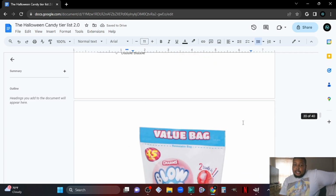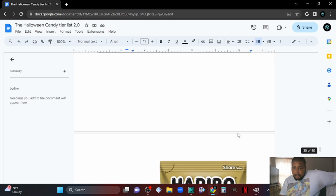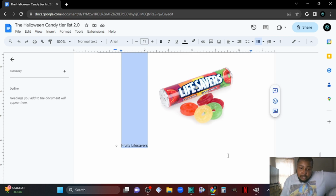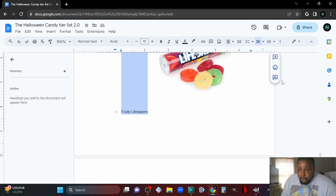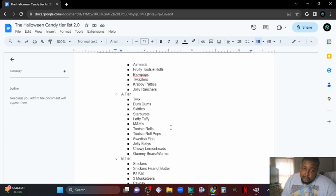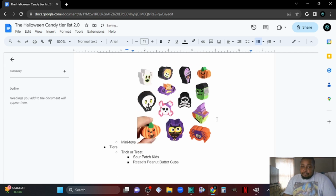Next up is going to be, let's see, Lifesavers, the fruity Lifesavers. Sometimes you would get mint Lifesavers, but most of the time you got the fruity ones. Sometimes you get the hard ones, and sometimes you get the chewy ones. Sometimes you even get the much bigger Lifesavers, which were also really good. Sometimes they were sour, but otherwise I do really like Lifesavers. So Lifesavers, I will put in A.